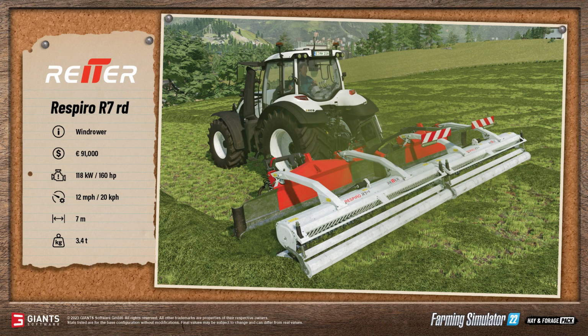This is going to be the windrower on the back of that tractor. It's going to cost you 91 grand of your hard-earned cash to buy. Requires 160 horsepower from your tractor. It's going to work at 12 mile an hour or 20 kilometre an hour, and it's got a 7 metre working width. That's not that bad at all, sort of mid-range on that one.